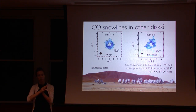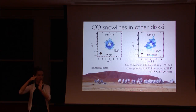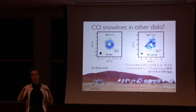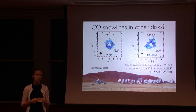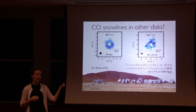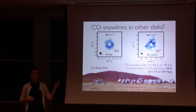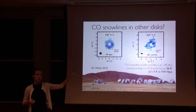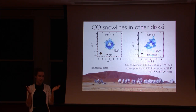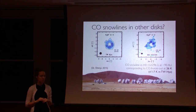So the temperature estimates are coming from, so we measure the radius of the snowline, right? And then the radial and vertical temperature distributions of these disks have been modeled using a combination of the spectral energy distribution and the continuum data from places like ALMA that gives you what the dust emission looks like. And there are uncertainties in there. But we basically use the same kind of technique for both these disks. So even if there are some uncertainties in the absolute values, I think it's clear that there is a difference in where CO is freezing out in these two disks.